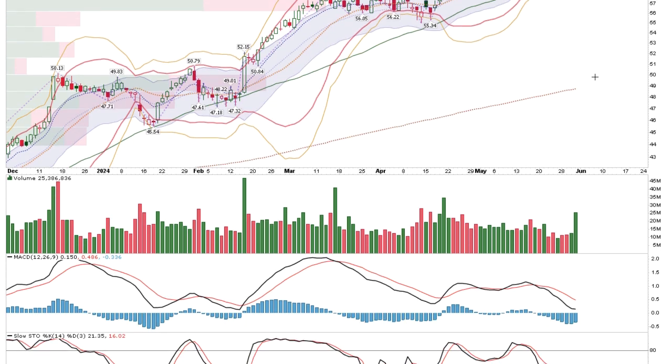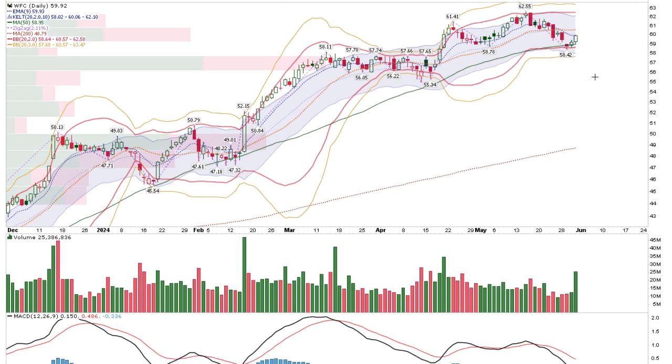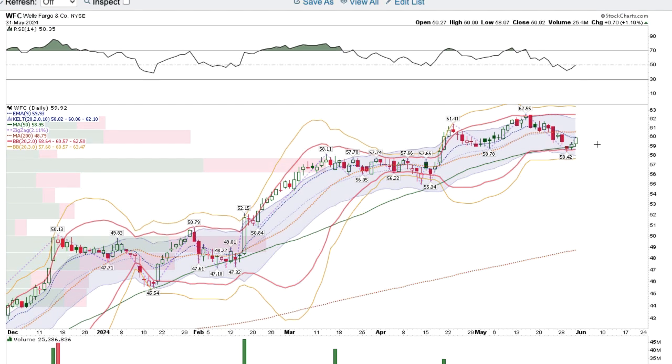Volume well above average on Friday. Stochastics and MACD set up perfectly for a bounce with RSI rising. I would look at new longs with stops underneath the low of the day if we get a third bullish candle on Monday.